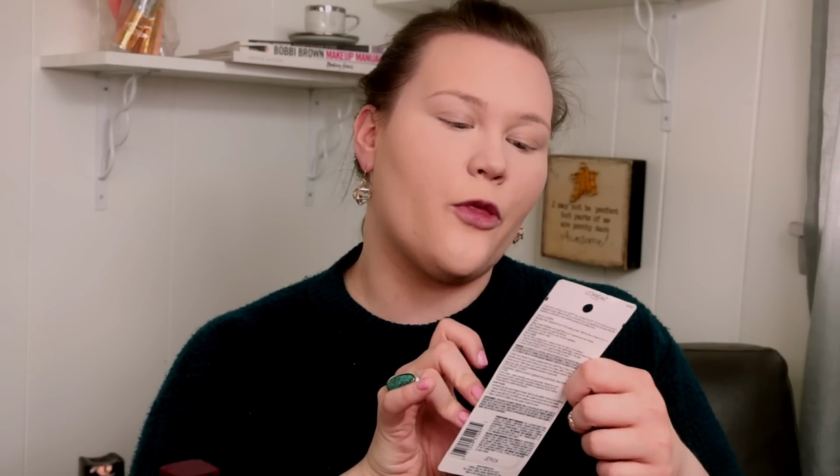It's in the shade 386 Light to Medium. Now, for those of you that are like, Paige, look at your hair, girl. Why'd you get light to medium? Maybe because there was no medium to deep. I was like, what is going on? There wasn't even a spot for it. I get more and more confused by Walmart with every passing day, but I'm here to tell you, I'm going to make this work come hell or high water.